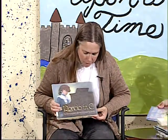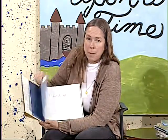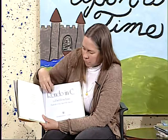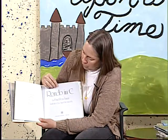It's by Paul Fleischman and illustrated by Janet Wentworth. And oh, this is beautiful. So if you go and find the musical piece called Rondo in C by Beethoven, you can see what that music suggests to your mind. Here are some of the things that these people think it reminds them of.